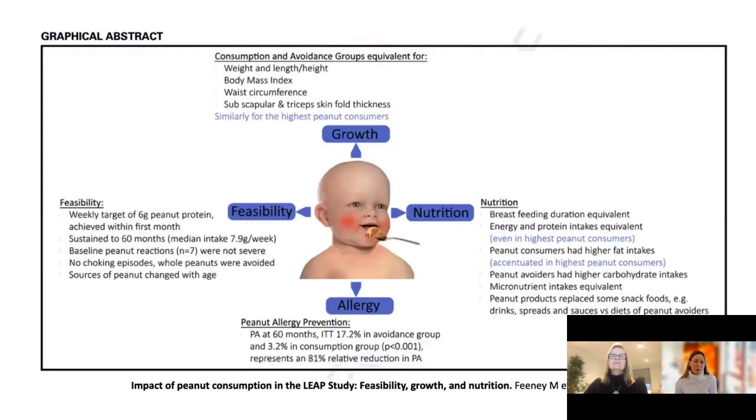So the overall study findings were not just about preventing peanut allergy, but also about making sure that this was a safe intervention to do, that it was not going to do any harm for nutrition, that it was not going to make the children overweight. And so this was a lovely study that looked at all of these different aspects.